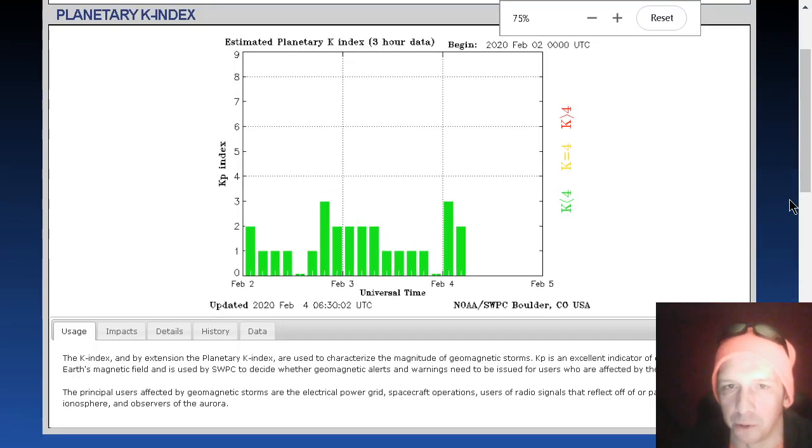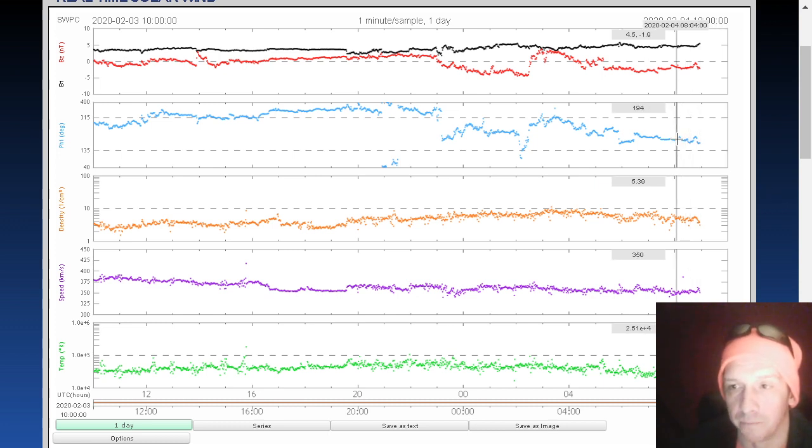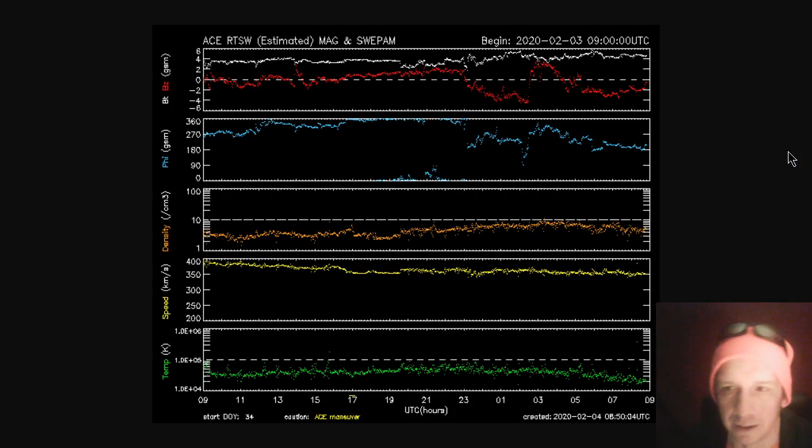KP index is at 2. And we see a fairly weak solar wind here. Solar wind density 3.05 protons per cubic centimeter. Solar wind speed 350 kilometers a second. Phi angle has been hovering around 180 degrees since we made the video, indicating the possibility of a sun-to-earth magnetic connection. And there's the data from ACE showing about the same thing.